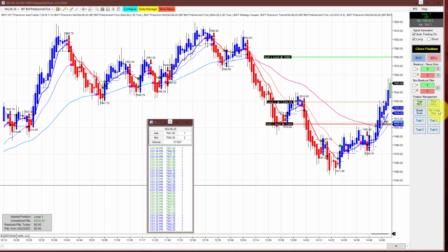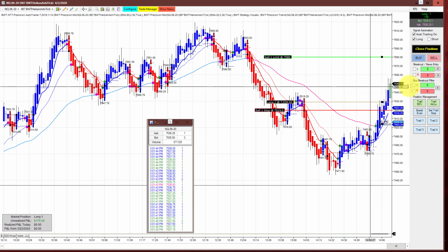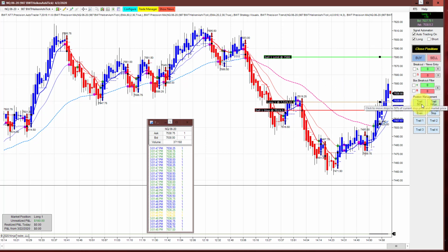I'm going to bring my stop in a little bit. With these buttons in the auto trader, with the click of a mouse you can reduce your stop by half, or you can bring it to break even, or you can trail by a bar. That's what trail high-low is. The set trail stop is if you need to, say, have 50 ticks profit before your stop kicks in, but you only have, say, 25 ticks, then you could put your trailing stop into effect by clicking this button.